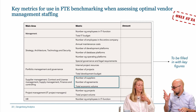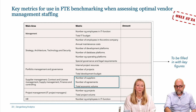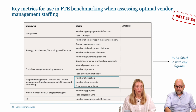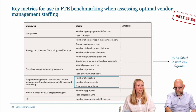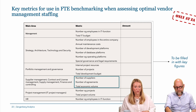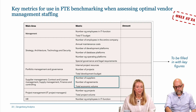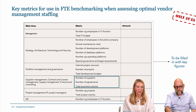And then we go concretely to supplier management, contract and license management, etc. What we see drives the amount of staffing needed is the number of suppliers, the number of agreements, and the total economic volume, which is, you can say, how complex your agreements are. So if you have a very low number of agreements but a high total economic volume, it could be said that you have some very complex agreements, which will then drive the amount of staffing that is needed.